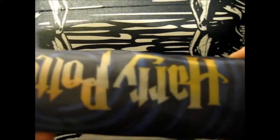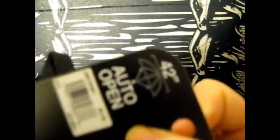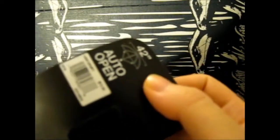Okay, we have an umbrella. Wow, that looks cool. And it's got a button. Oh, it's actually got a little thing you can strap it with, and it's got its own strap too. And it's auto open, 42 inches. And I don't think I have much room in here unless I open it up towards the end.